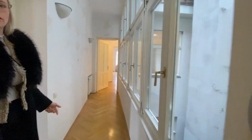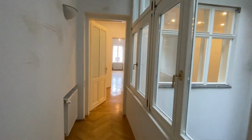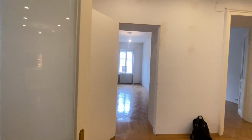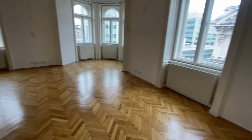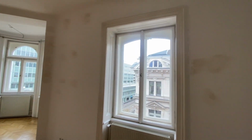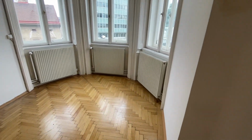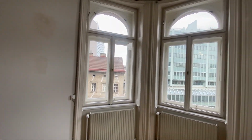This one has this Lichthof, which is a light shaft right in the middle. So it really brings in so much light throughout the entire apartment. You have light on one side, and then you have this light shaft in the middle. It just really brings in so much light. I really loved it. And this little alcove right here is so adorable, and that looks out onto the street.